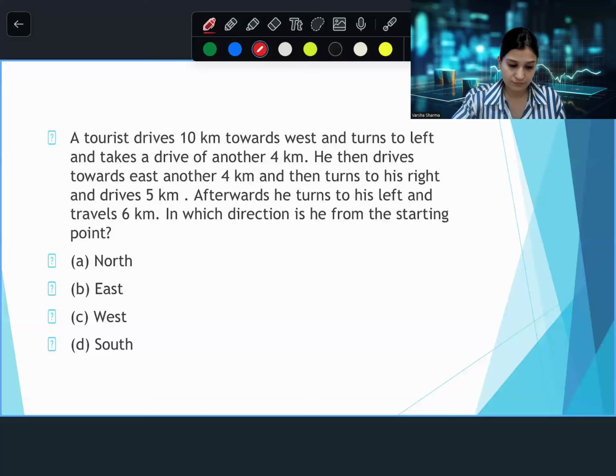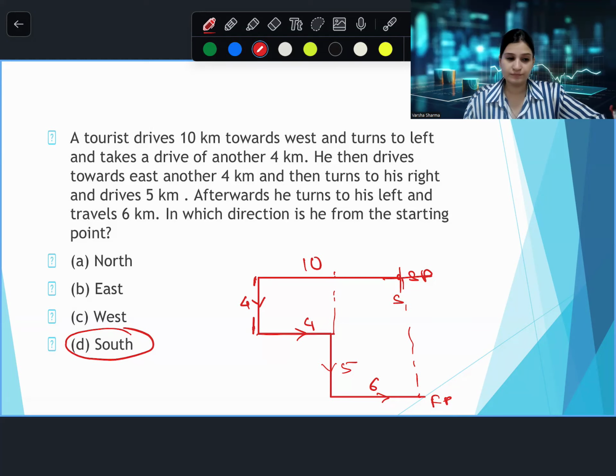So, with respect to the starting point, the person is in the south of the starting point. Clear? Yes, ma'am.